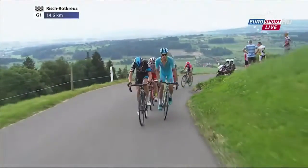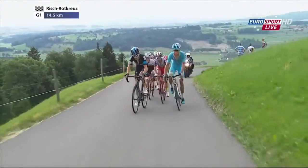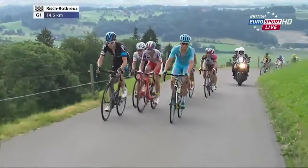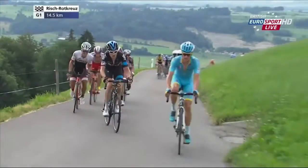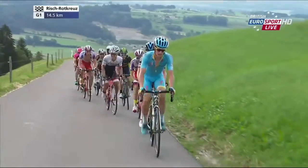This is a really elite group of riders. Sagan has been detached as Geraint Thomas goes to the front. Fuglsang still there. Danny Moreno in the centre, and in the white and black on the left-hand side of your screen for Trek Factory Racing is Julian Arredondo.